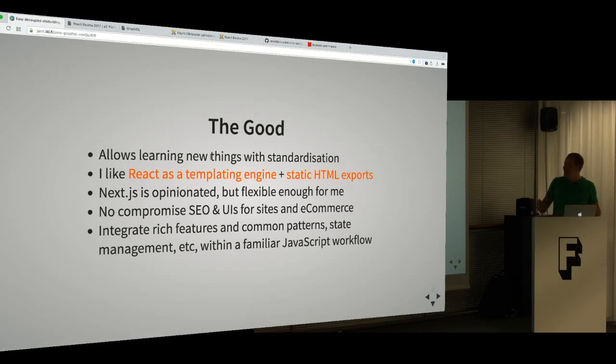I do like React's templating engine because it forces structure. It's like XSL. You have to have it valid, so it's good. Also, Next.js supports that you export HTML. So then you don't even need to run Node on a server. You just run HTML on a server somewhere, which is really good. I don't know how you would do it with a dynamic thing like this, but technically you can do it.